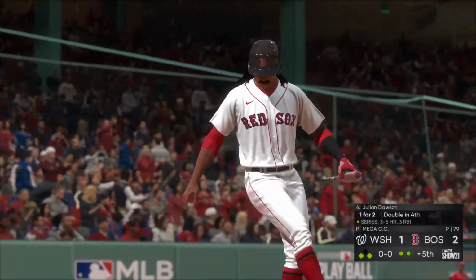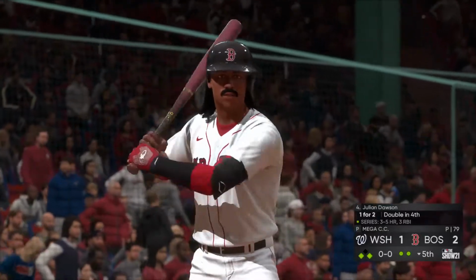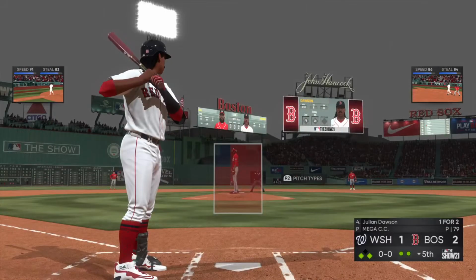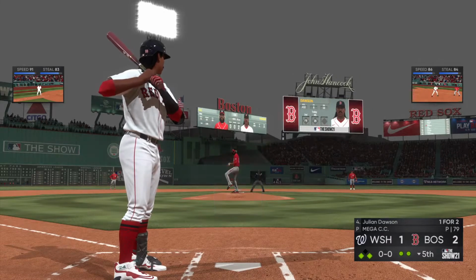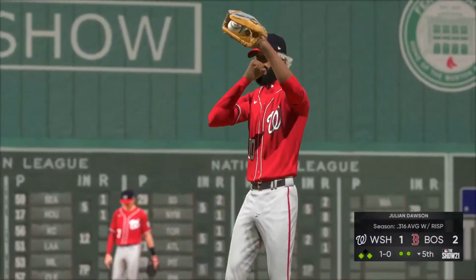Now at the plate, Julian Dawson, and their runners at the corners now. Julian Dawson. Looking to keep this a 1-run game. The pitch up and in for ball 1.